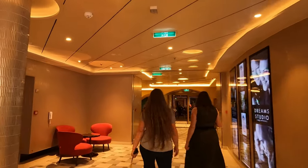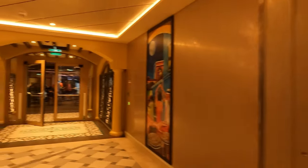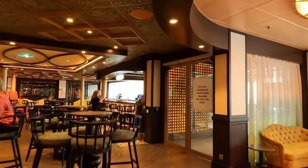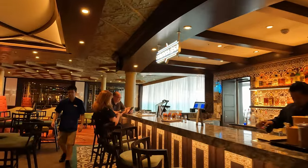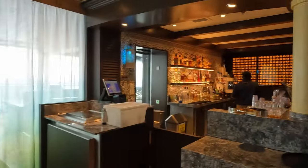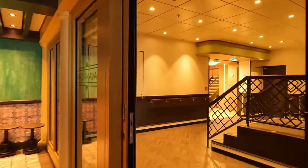On the starboard side, moving forward on deck 8, we have Dreams Studio and the Havana Bar. The Havana Bar is free access to everyone, but to go out there, you must have a wristband for the Havana experience. I'm not a fan of Havana balconies or Havana suites because there are people outside your balcony walking around, and I don't like that. This little bar is great, and they have a wonderful cappuccino and Cuban coffee, espresso, very nice. This is also the Havana area. Staterooms available every cruise.